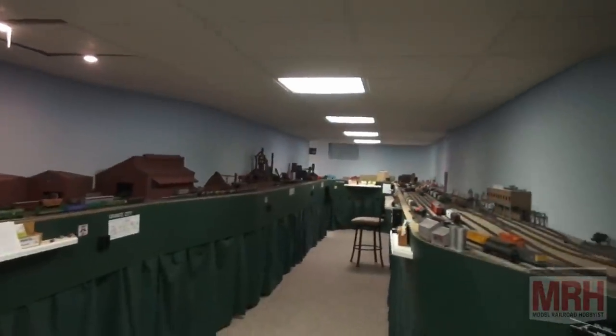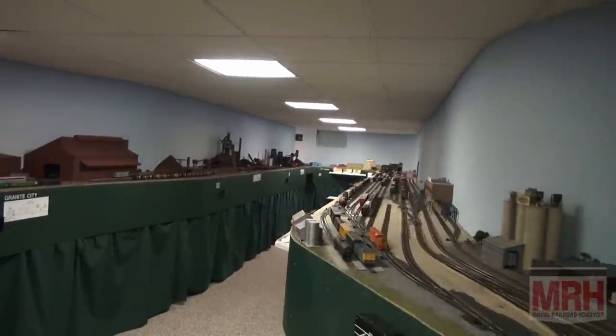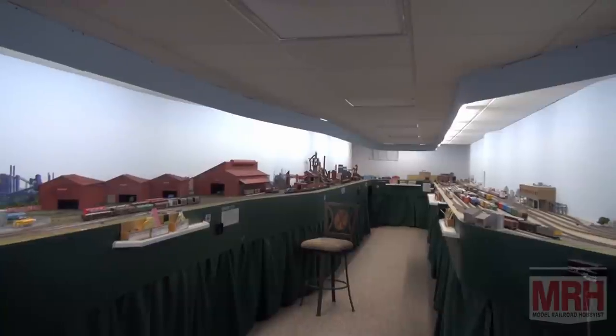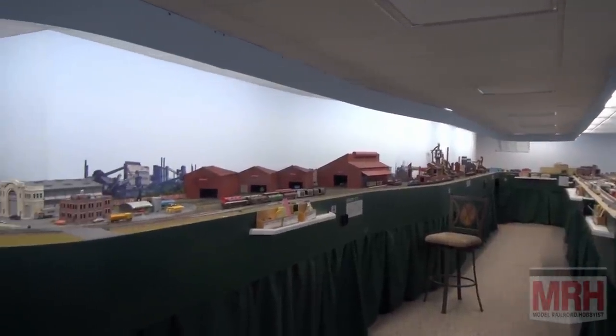Also, we stop by John Schindler's layout. We've shared John Schindler's layout in the January 2020 show, but since COVID has hit, he's added lighting and valances to his layout, which brings out all the color, which was something that was always missing on his amazing looking HO scale layout.